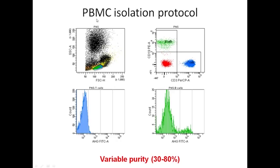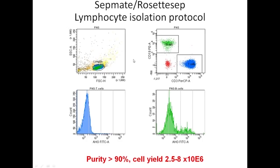So here is a representative result of our peripheral blood mononuclear cell isolation using the standard Ficoll technique. You can see that there are a lot of impurities still present in this particular isolation, and lymphocytes are probably only about 25% here. And here is the same cell isolation using the CepMate RosetteSep technique. You can see a very pure lymphocyte population. We routinely get over 90% purity. Now the cell yield is decreased. We only get between 2.5 and 8 million cells from 2 tubes.